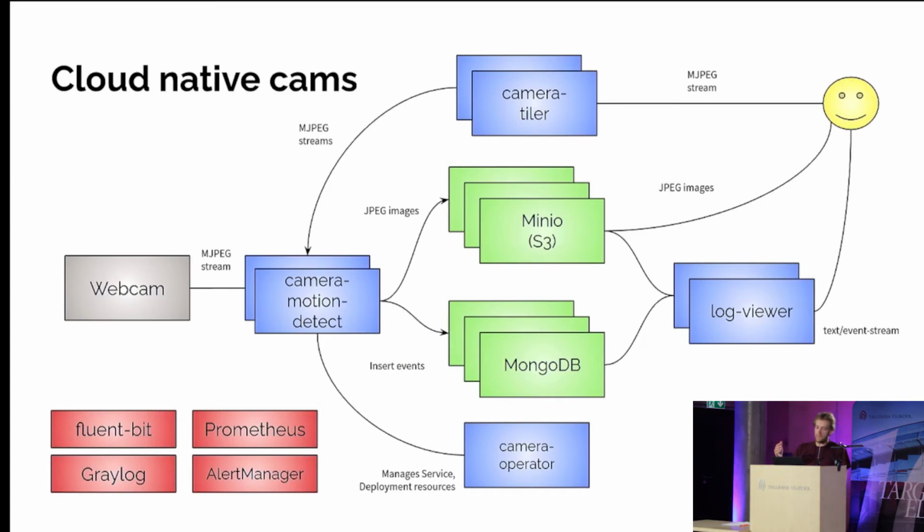So I've come to see that high availability is not an enterprise feature. That's maybe the phrase that I would use. So yeah, the camera motion detect part was written from scratch in Python. It pulls the stream from the webcam.